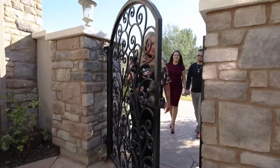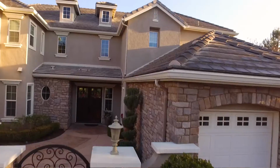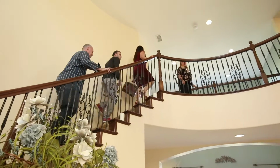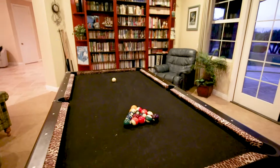One of the things I absolutely love about this home is just the curb appeal. When you drive up, it is gorgeous. This is the largest floor plan in the estate collection. I love the fact that it's 5 bedrooms, 5.5 bathrooms, and it has amazing views with an incredible yard, with a great backyard, with pool and fire pit and all sorts of good stuff.